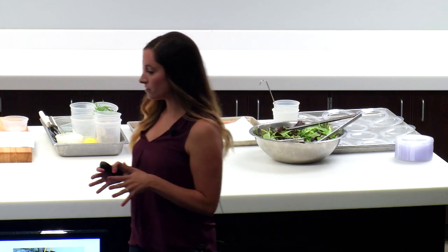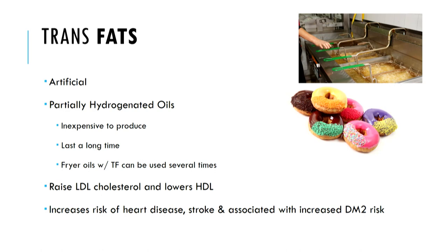All right, so trans fats. This is a big one here. For saturated fats, we said to limit your intake and make sure that you're not having too much.